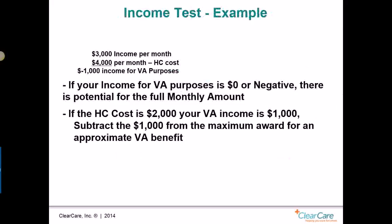Okay, so let's do a little example. Let's say that you have $3,000 income every month and you pay $4,000 in your home care costs. You're negative $1,000. If you are zero or negative in your income for VA purposes, and it has an acronym, IVAP, I didn't make that up, then that's an indication that you're looking at the full monthly benefit.